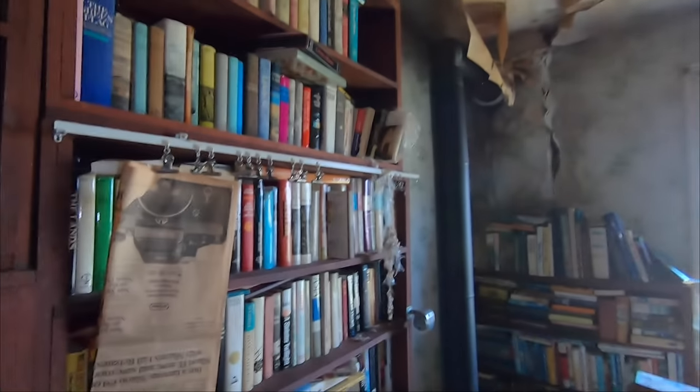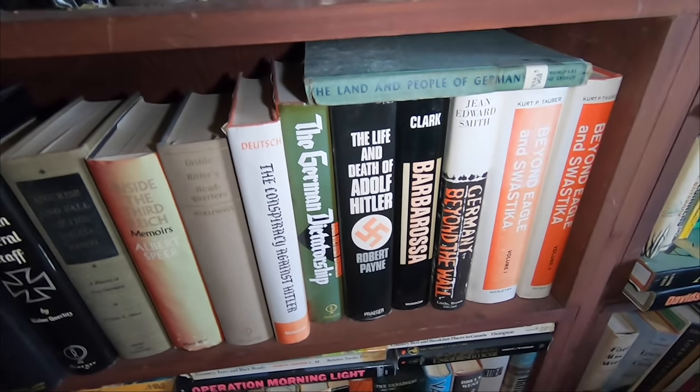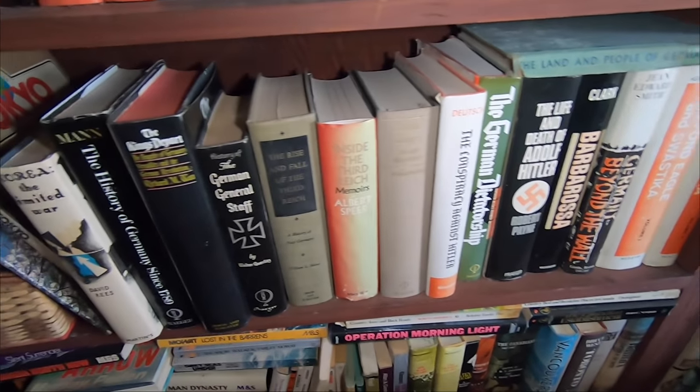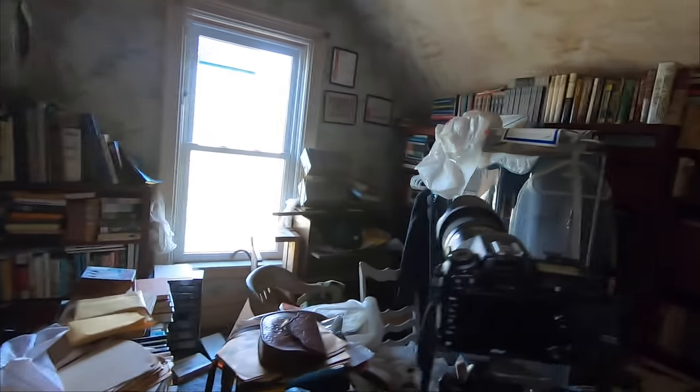So, guys, what happened was I was here about two to three weeks ago when I first explored this house. I was upstairs in this room, which looks kind of like a library. As I'm exploring this house, I'm seeing a lot of war stuff. I've got some books here on Hitler and the Third Reich and the SS and Germany, Korea. There's a lot of books on war and a lot of really old stuff.